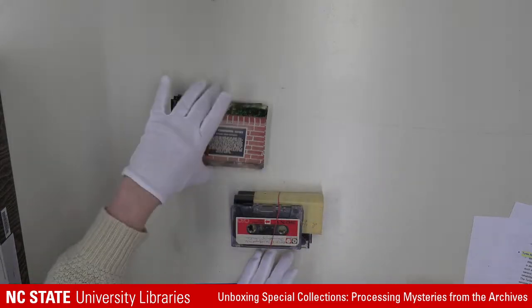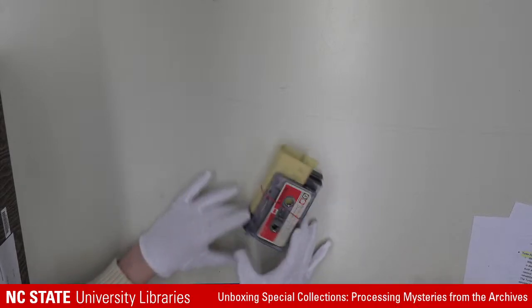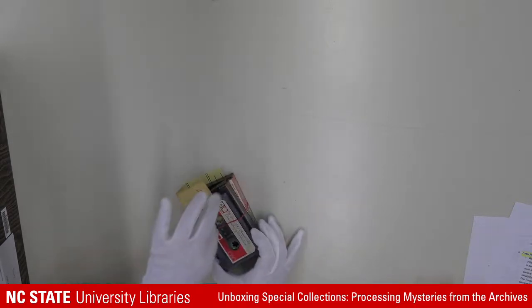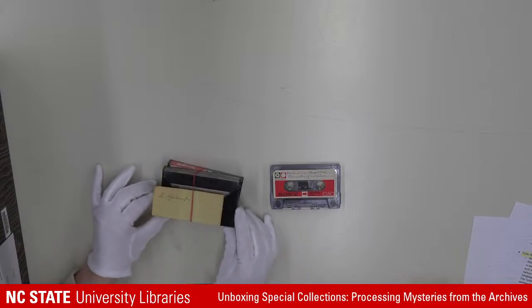But we also have some other really cool media types in here. We have some audio cassette tapes. Would you say it's pretty common that we get AV materials now? Do you think it's more or less than when you started? It seems about the same to me. I wouldn't say it's super common, but we definitely get AV pretty frequently.